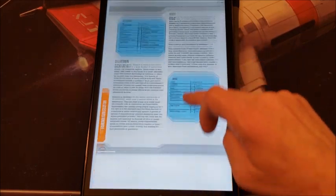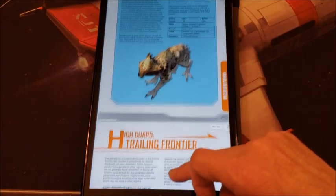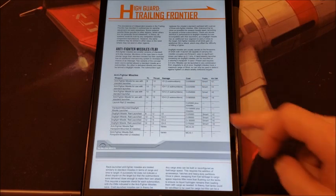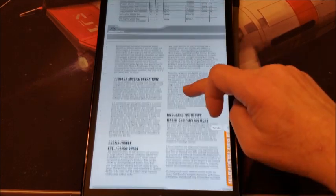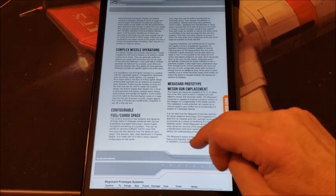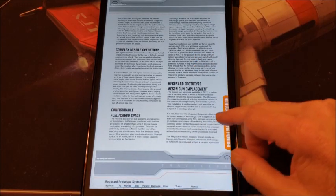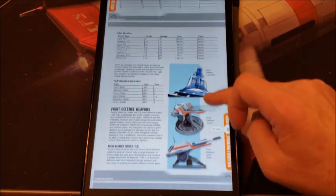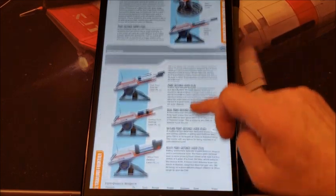And we're in the last subsector. Nice little critter there. And then High Guard for the Trailing Frontier. We get some anti-fighter missiles, complex missile operations, configurable fuel cargo space, Mongoose prototype Mason gun emplacement. All kinds of fun things. Yay! I love new stuff.